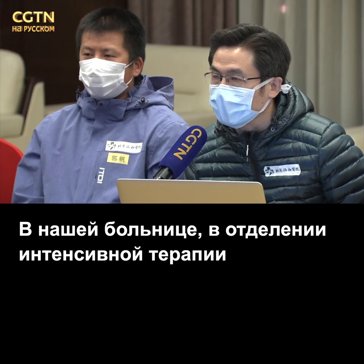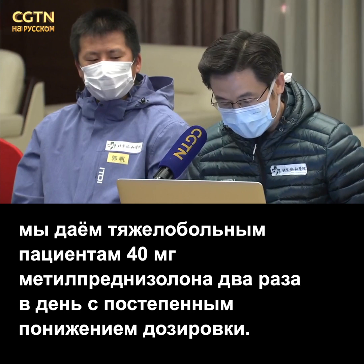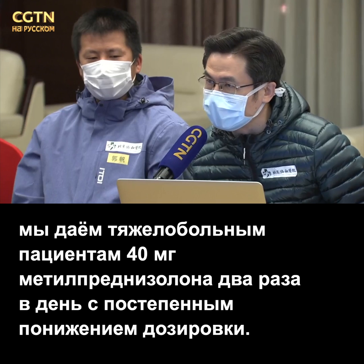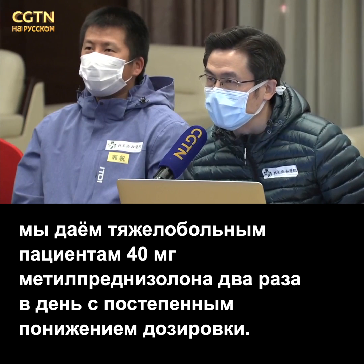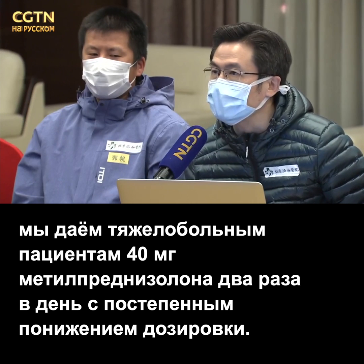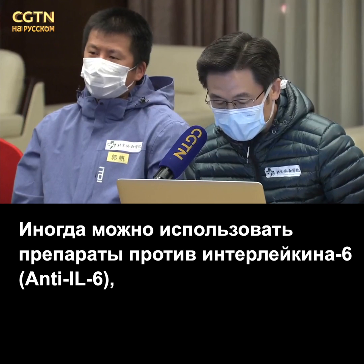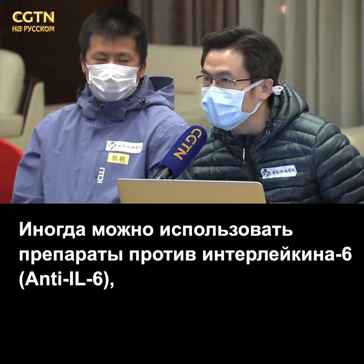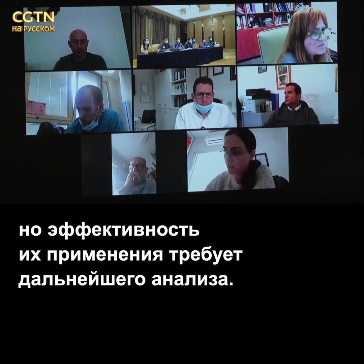In our hospital, in our intensive care unit, we use 40 milligram prednisolone twice a day to treat this kind of patient, and reduce the dose gradually. And sometimes interleukin-6 blocker or anti-interleukin-6 drug can be used, but the efficacy of these drugs needs to be studied further.